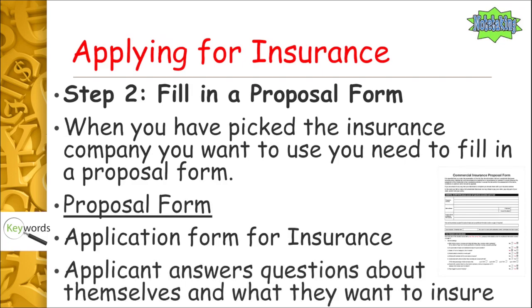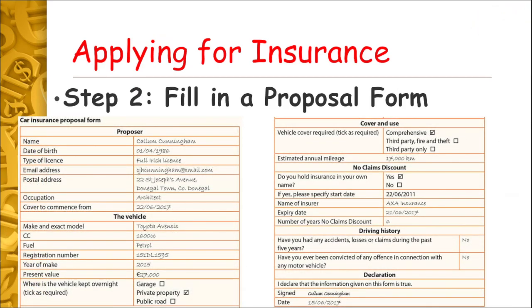Okie doke, folks, so a proposal form. It's an application form for insurance. The applicant answers questions about themselves and what they want to insure. So basically, very simply, it's an application form telling the insurance company what it's all about.